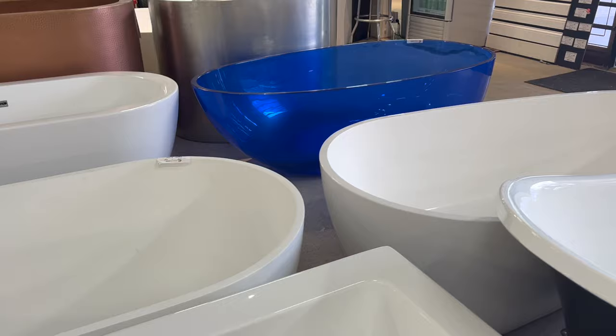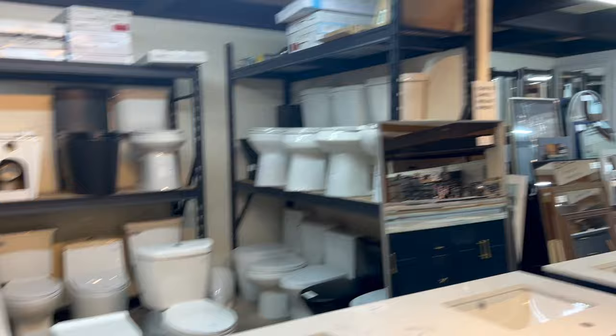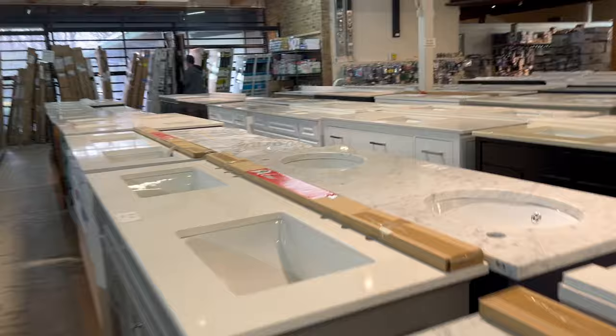But yeah, they just have all kinds of things in here, like when a store goes out of business or return stuff, just anything like that they have in here. Mirrors, toilets. This is a great place if you're renovating a place. It's great for that. You can find a lot of things in here.